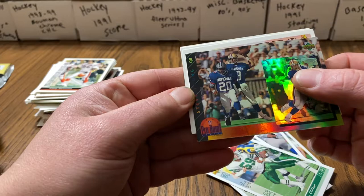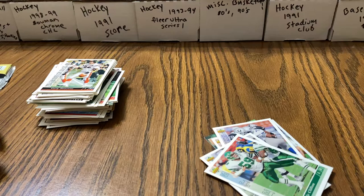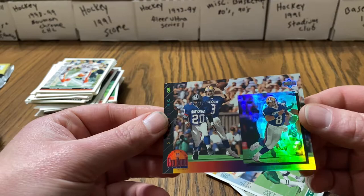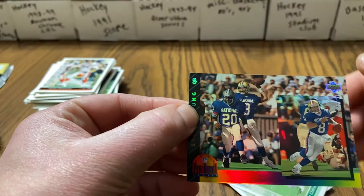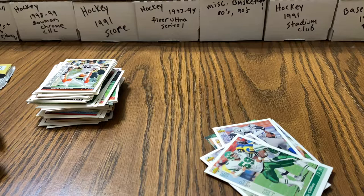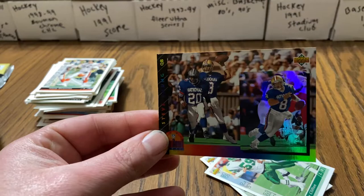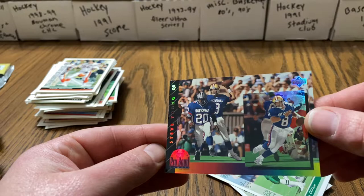Steve Young. Let me get a closer look at that off camera, boys. Two in a box. Cool. What is that? But there she is. There she is. Steve Young. Nice.